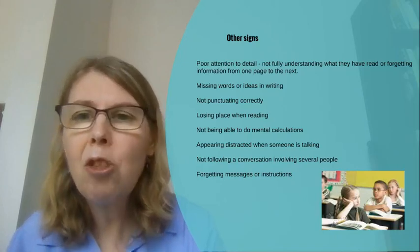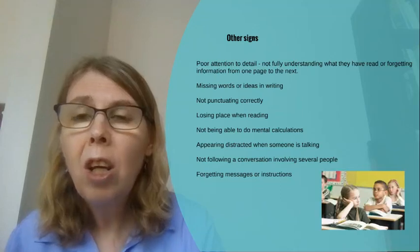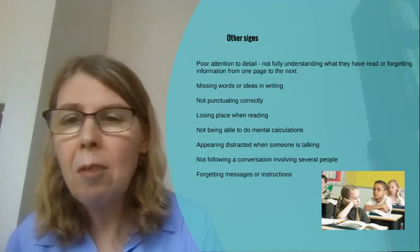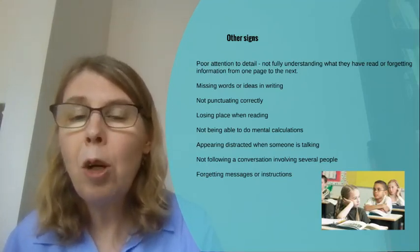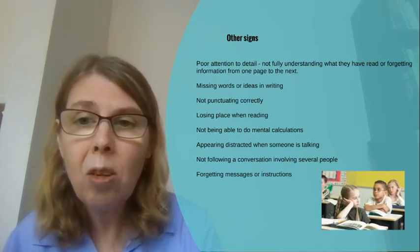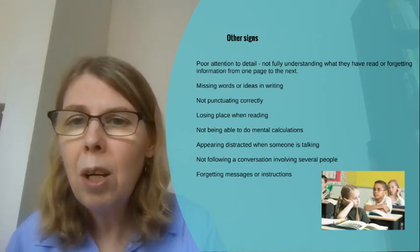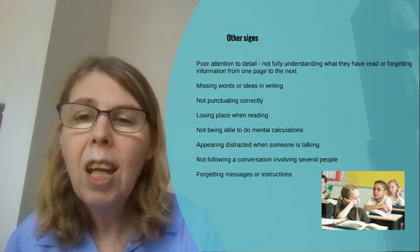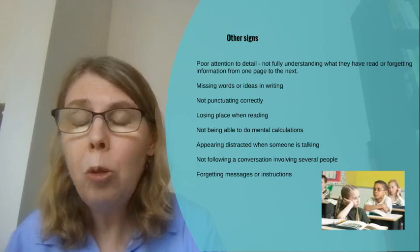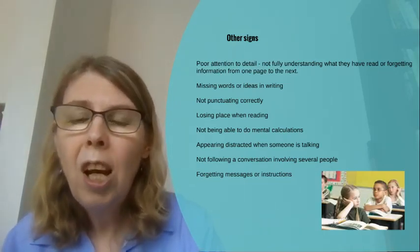The signs change as students get older. So as you go into more reading and writing tasks, these are the students who miss out words in their sentences and don't realise they've missed out something. They very often won't punctuate correctly, and it's not necessarily that they don't understand what a sentence is or capital letters and full stops. They simply can't keep a whole sentence in their head in order to be able to correctly punctuate. They often lose their place when they're reading, and they will forget things from page to page.